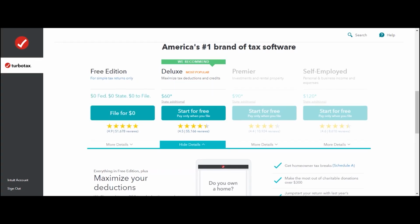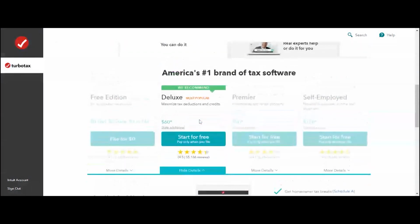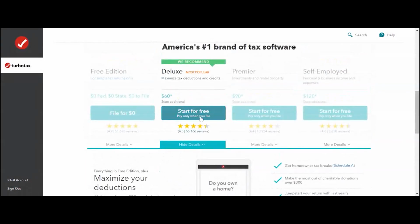If you did contribute to a 401k plan or you did something other than just work and come back home, you're probably going to qualify for the deluxe. It starts for free, but you have to end up paying $60 for state. And I believe at the end it's like $50 for TurboTax, the fee itself. So it's like 110 at the end. So we're going to go with deluxe.